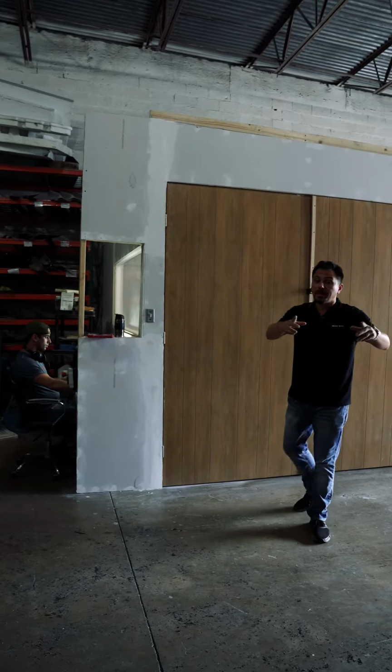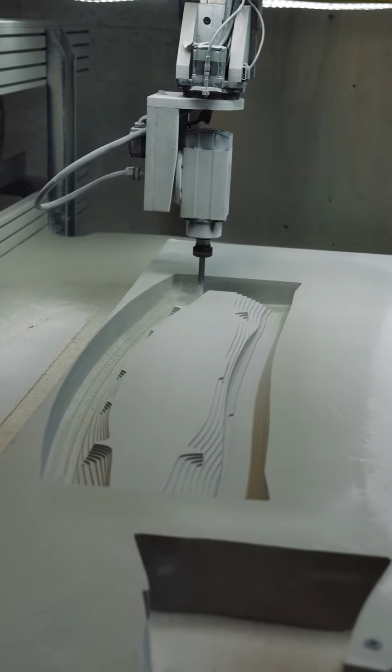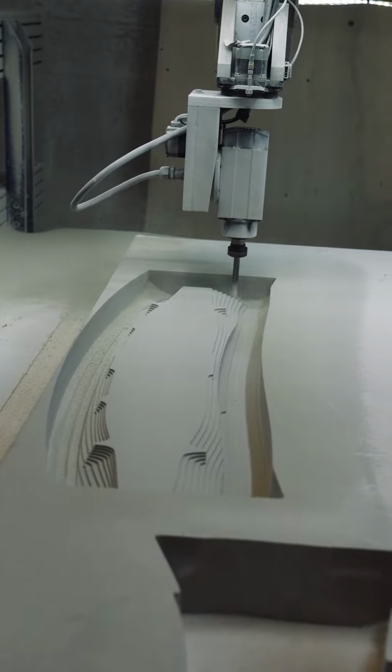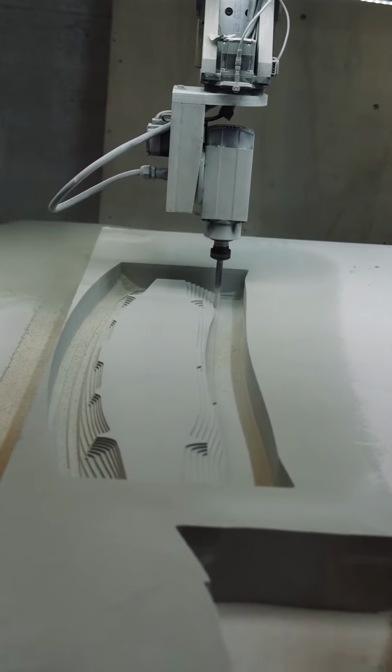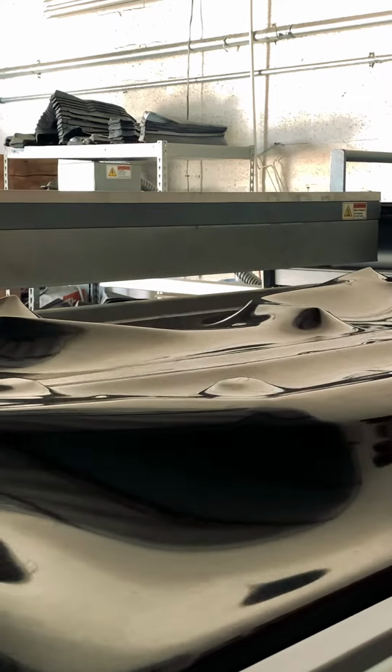So next up, after we have all the scan data of your car, we put it on this 5-axis machine. With extreme accuracy, we can make the body kit mold and make the body kit a precise fit, just like a glove. So after our CNC machine, the molds are all set. Now we bring them out to our thermoforming machine and we vacuum form them.